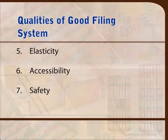7th, safety. It is necessary that records should be kept in such a manner that they remain safe from dust, insects, weather, theft, fraud and mishandling. Certain documents like title deeds of the property, etc., have to be preserved throughout the life of the organization. Such documents should be stored in fireproof almirahs or cupboards or be kept in the custody of the banks.